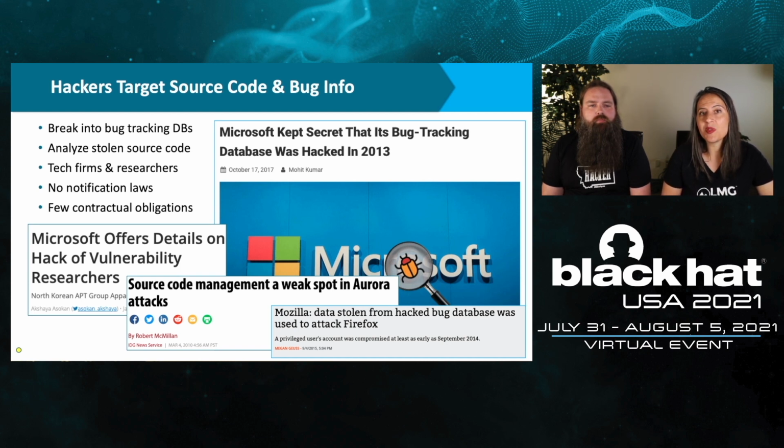Researchers may also be targeted, and many researchers are not deploying security technologies or staff that could rival nation-state attacks. So again, we have to think about the fact that bugs, vulnerabilities, all of this information may fall into the wrong hands before customers or the public have a chance to respond.